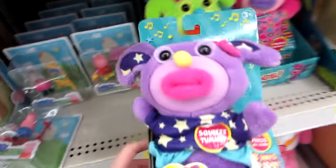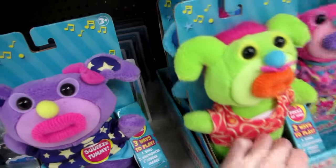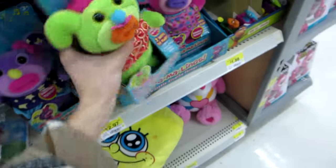Here's some of the Thingamalings. These things are so cute. My sister has this one and this is the best one in my opinion. She's the cutest sounding, but they have a bunch of different ones. Let's see, those are all the ones you can collect. I really want them all, honestly.